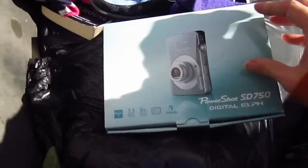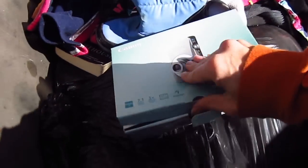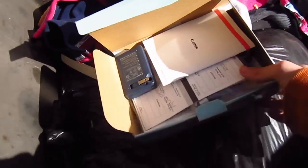A Canon box. A camera. I doubt it's in there. The box is kind of heavy though. Oh my god. Is that it? Oh, that's just a charger. Charger's in there at least. We'll take it over here.